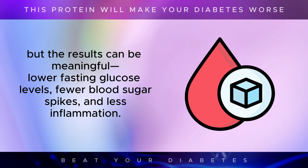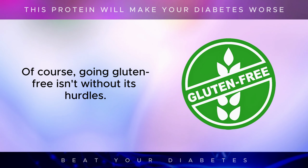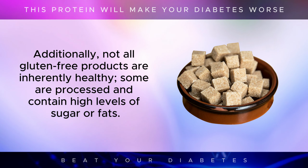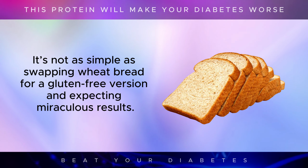lower fasting glucose levels, fewer blood sugar spikes, and less inflammation. Of course, going gluten-free isn't without its hurdles. Gluten is a common binder in foods, and many gluten-free alternatives can be more expensive or harder to find. Additionally, not all gluten-free products are inherently healthy. Some are processed and contain high levels of sugar or fats. It's not as simple as swapping wheat bread for a gluten-free version and expecting miraculous results.